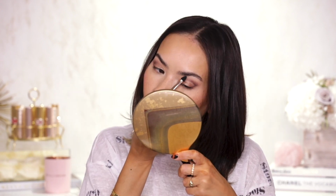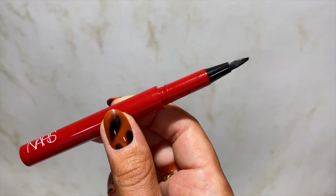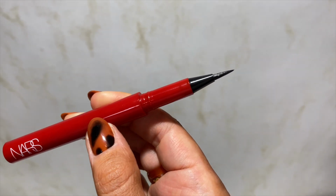So this month I also have a new favorite liner. That's right, this one is also from Nars. And it is the new Climax Liquid Eyeliner Explicit Black Waterproof Eyeliner.